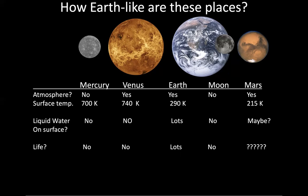Venus, in particular, has a surface that's extremely hot due to an extremely dense atmosphere, which makes its surface nightmarish for life. It's hot enough to melt lead. Mercury and the moon, on the other hand, have no atmosphere to speak of and basically no liquid water. So they're also quite hostile places to be around because you're exposed to basically empty space.